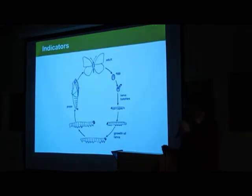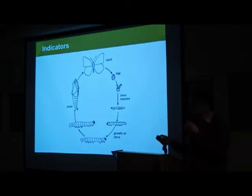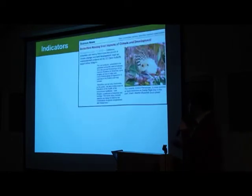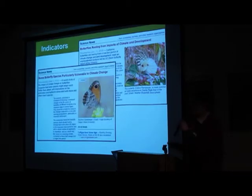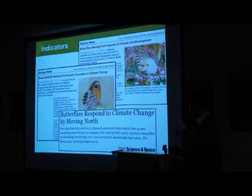But I think the major thing that they can do for us is serve as indicators, because they have a very complex life cycle. Each of these arrows is hormonally and environmentally controlled, and they're very easily broken. And so we can use them to study many different factors that are going on. So the butterflies are indicating by their shifts in their range and their shifts in their timing that they're moving north, and they're coming out earlier, they're moving up in elevation, and they're responding to changes in their environment, and especially changes in climate.